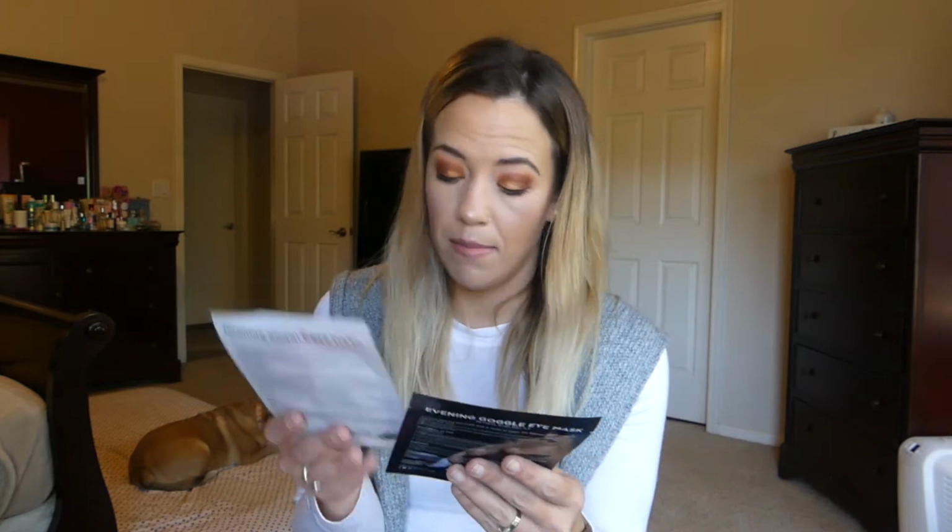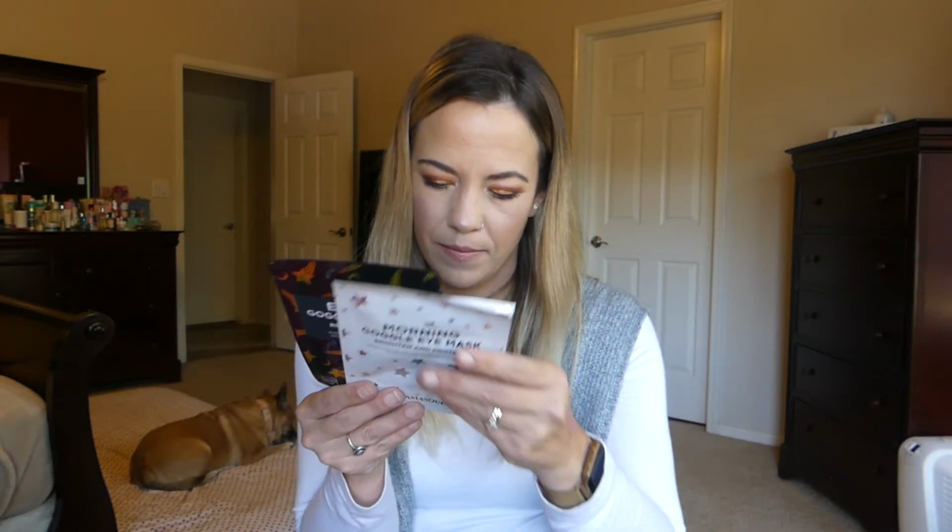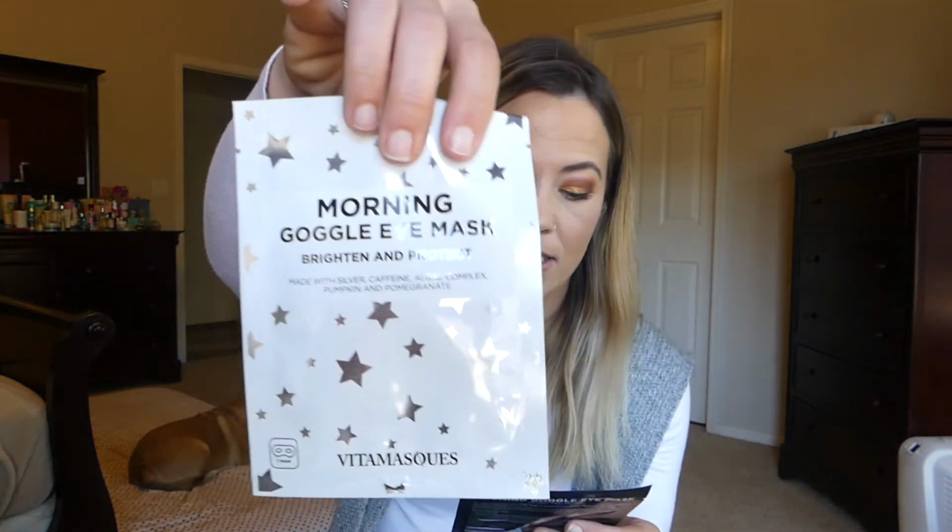So the next thing I am pulling out looks like 2 masks from Vitamasques, which is not a brand I've heard of. It does say cruelty free on the back, so that's good. So I have a morning goggle eye mask and an evening goggle eye mask. So I'm not sure, is it gonna be like goggles, like a superhero mask? Interesting. I do like eye masks. It's probably like my favorite mask to do is eye masks, so I definitely will give these a try. They're valued at $12, so $6 a piece, so not too bad.